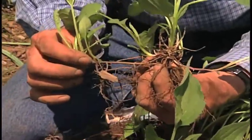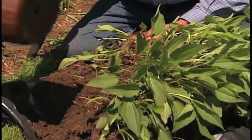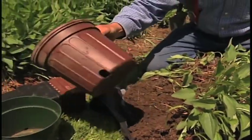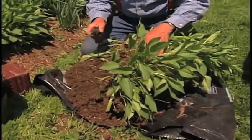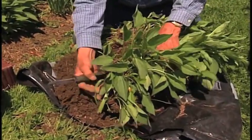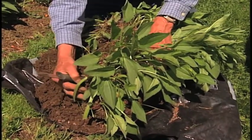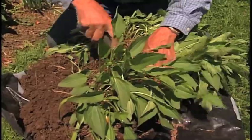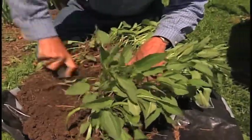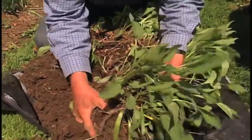But I like to make bigger divisions the size of the 1-gallon nursery container that you'd buy a good size Rudbeckia in. For that, you want to make a division at the edge of a clump because the plantlets at the edge of the clump are younger than those at the center. Take a sharp nursery knife and simply slice down through, pulling off, say, a 1-gallon chunk.